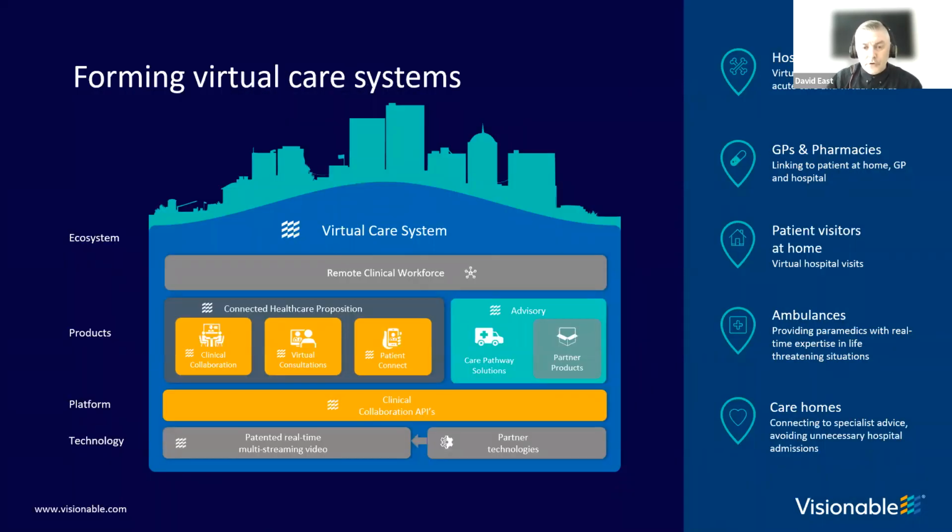And finally, the dream, the goal for Visionable is to look at ensuring that the solutions that we provide allow us to bring in the full suite of community support, not just within the health system, but further afield into GPs and pharmacies, into care homes, where we can actually start to bring in lots of remote support, remote clinical workforce. So how do we look at a global clinical system whereby we can start to share learning, we can start to share resources, look at having a 24-hour care system where resources can be shared across the globe.